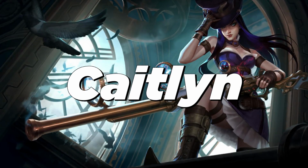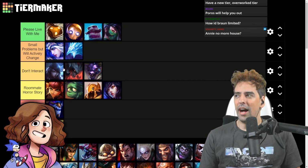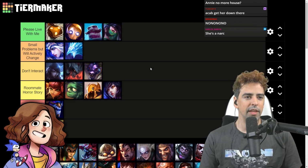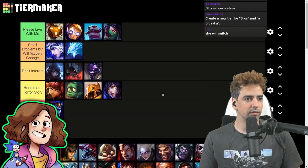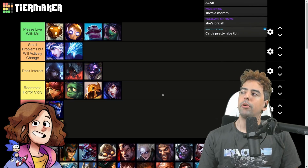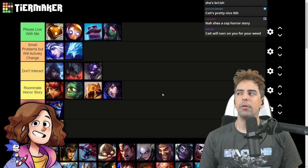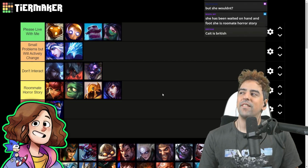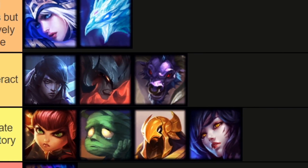Caitlyn goes next to Ashe, right? She's a cop, dude. She's okay. I think that Caitlyn is a lot more reasonably nice than everyone else. Caitlyn's a good person, but I would just put her in maybe, I don't know. I would put her above Do Not Interact. Small problems. Yeah, I would put Caitlyn in small problems, but will actively change. Do you want to talk to Caitlyn? I would rather talk to Caitlyn than Aatrox, Alistar, or Aphelios.